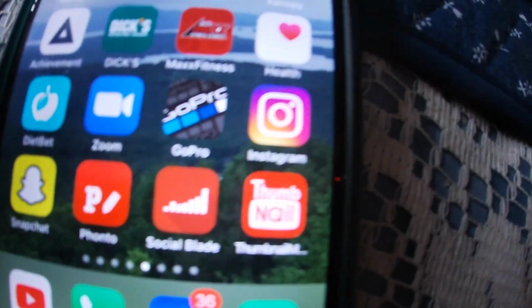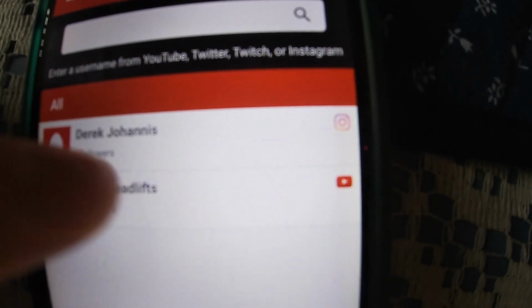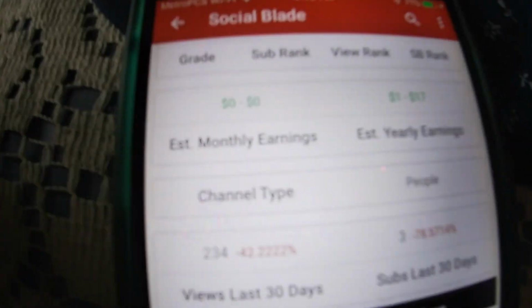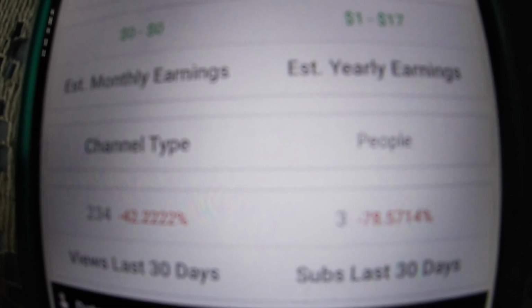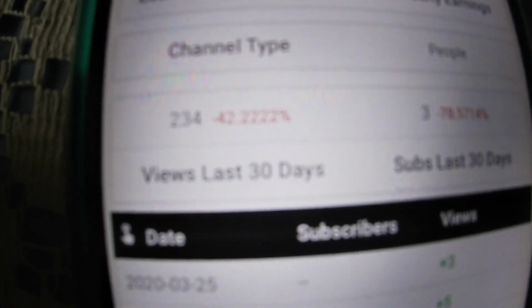And then last but not least, everyone, we have the Simple Social Blade app. I have my Instagram connected to it, but I don't really post as much as I used to on there. You can see your channel growth over the year, over the month, and what type of channel you are. I think I put mine as people and vlogs. It shows how you've been doing over the past 30 days. As you can tell, I haven't been posting as much, so there hasn't been much growth in the channel. You can see your views for the month and how many views you got on the day.